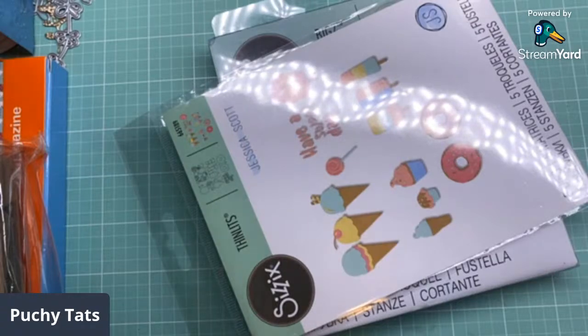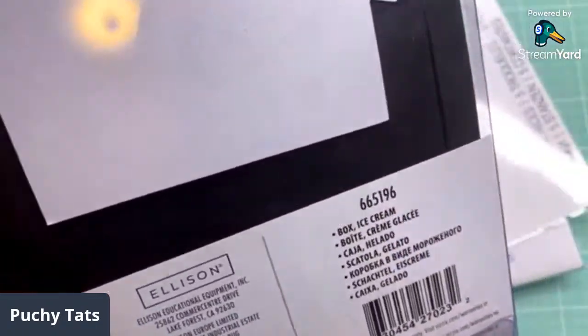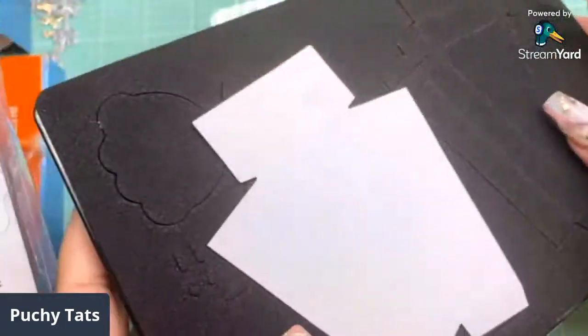Show the name on the back. Box, ice cream, and this is the number. Let me get this out because I want to see how big this box is made up. Got that good tape. So this is a really nice one, guys. Okay, where's my other piece cut out? So this is the box part.